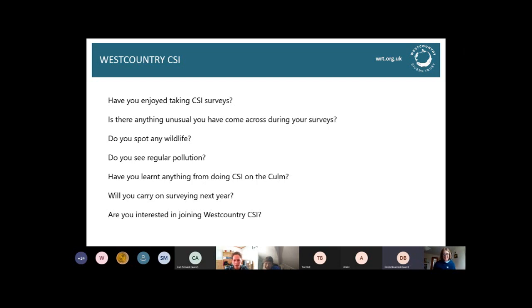Right, I've just started surveying down in the Lower Culm in Stoke Cannon. I've got a couple of tributaries by the school. Happy to sample those, and also on the bridge as well, where it's relatively easy to collect samples. Is that enough in terms of sampling in the Lower Culm?